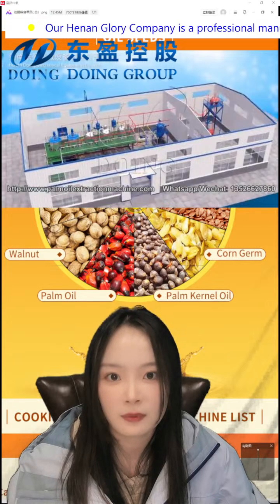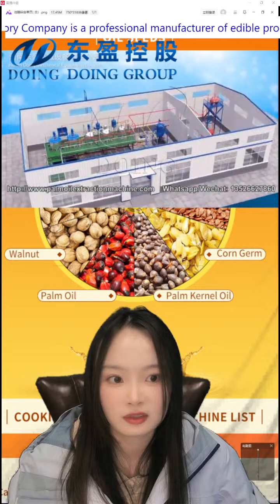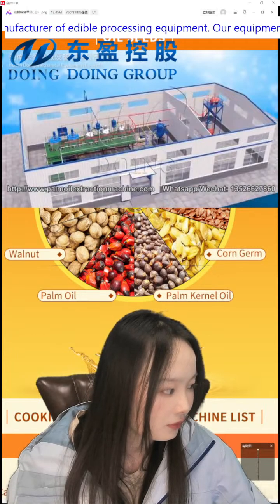And next one, I will introduce the sunflower production line.